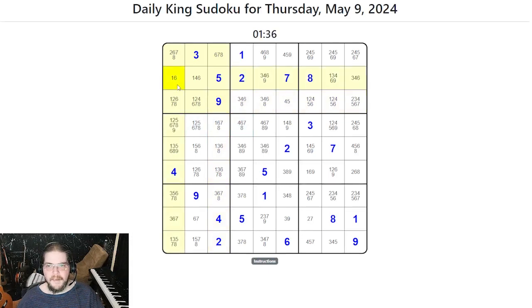Let's see, we've got this 9 here, and this 9 here, mean that the only place we can have a 9 is there on the left side. Can we gather anything else about the 9s? Well, this 9 and this 9 mean that those two have to be 9s.